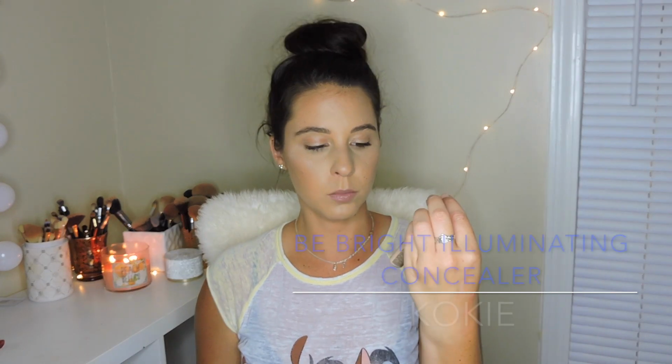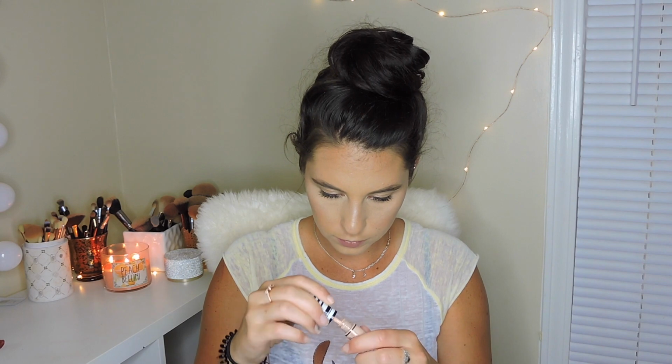And then the other one that I want to finish up is the Kokie Be Bright Illuminating Concealer. I have the shade Medium Light. Again, this is not a see-through tube, so I don't know how much I have left. But I think I can use this one up. This is kind of correcting, so I can use it in conjunction with a lot of other concealers. I have 2 setting powders in here that I want to use up before I throw in another one.